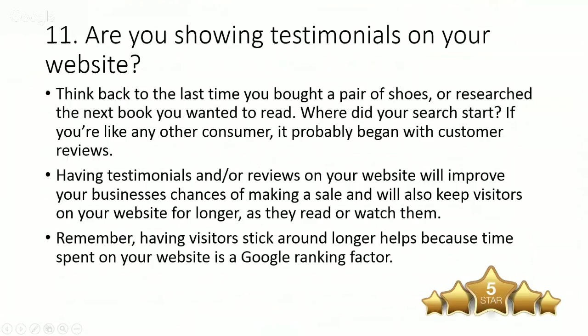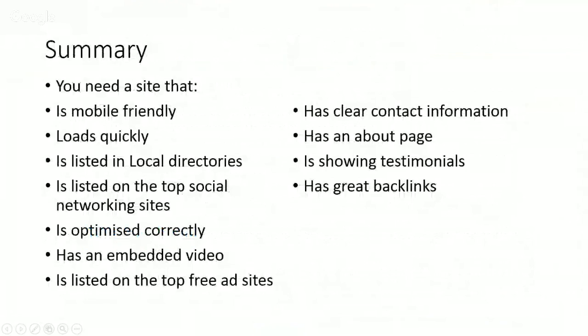So yeah, that's just about sums it up. So here's the summary. You want a site that's mobile friendly. You want it to load quickly using those Google tools. You want it to be listed in local directories if you're a local business, with your name, address, and phone number being consistent. You want it listed on the top social networking sites.